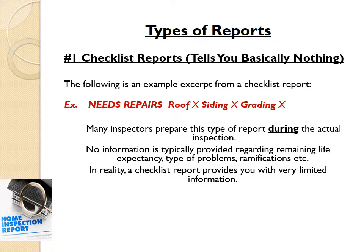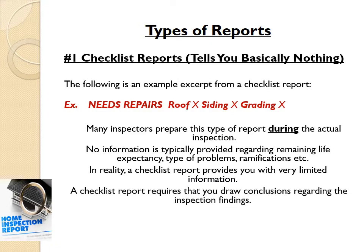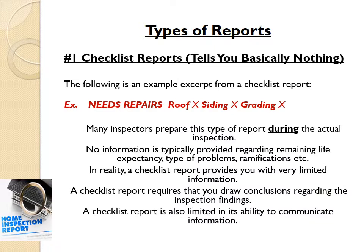In reality, a checklist report provides you with very limited information. A checklist report requires that you draw conclusions regarding the inspection findings. A checklist report is also limited in its ability to communicate information. And there are no pictures or approximate repair or replacement costs included.